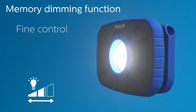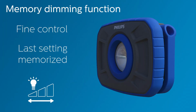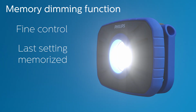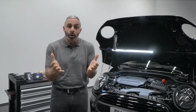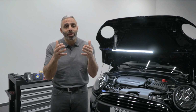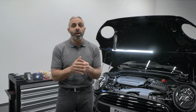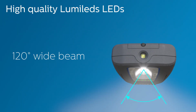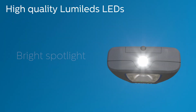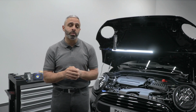The three latest models even have dimmable lights with a memory option, so simply push the button to adjust the brightness of your work lamp. You can increase or decrease the light to your needs, and the lamp will remember your last setting. Most of the Philips workshop lamps have an integrated spotlight at the top for quick checks or to highlight specific items.